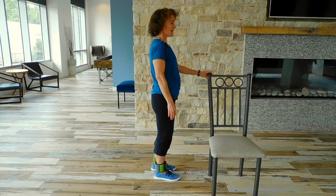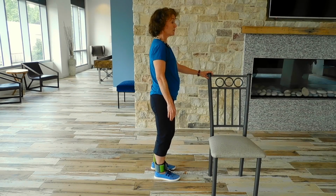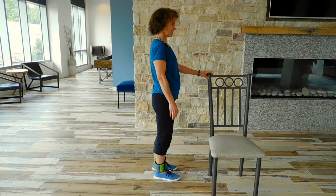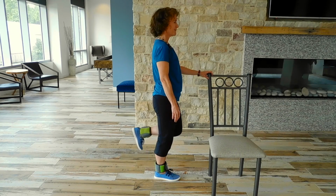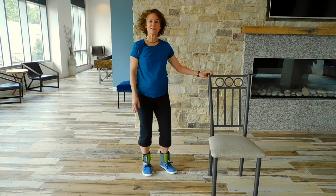This can be a challenging exercise at first. So if you want to take the weights off and just use the empty cuff for this exercise, that's a good idea. And we'll do one more set, or one more rep. There you go. Good. And at this point, you're going to want to sit down and take off your ankle weights for the rest of the exercises.